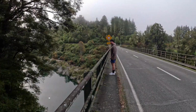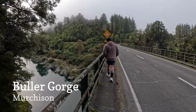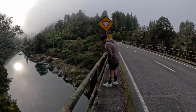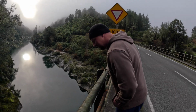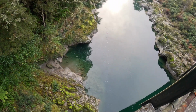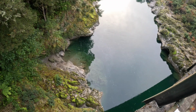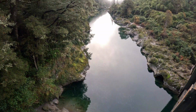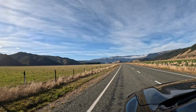Holy, come and check this out. Oh my god, look how clear it is. Holy sh**. I've driven through this area a million times, but I've never stopped here and looked at this. Oh my god. Does the camera pick it up? Not properly.